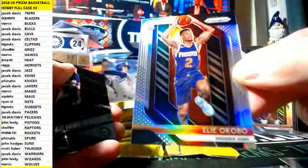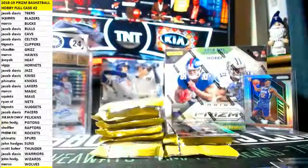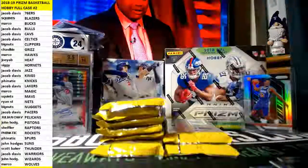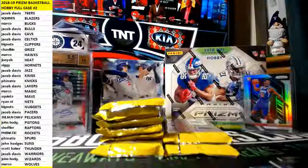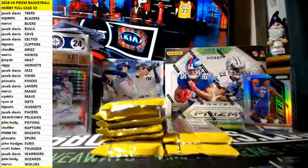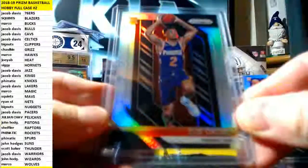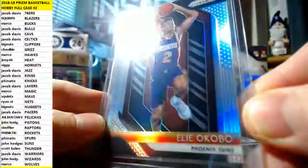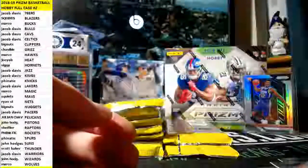Nice, a Kobe Phoenix. Going nuts, rookie Prizm there, nice. Eric Gordon. Jaren Jackson Jr. I saw a guy buying this guy up on the forums looking for him. Very nice one there as well.